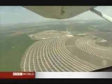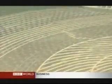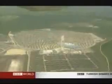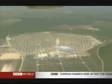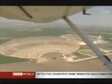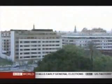And there are plans for a huge expansion. Already fields are being prepared for thousands more mirrors. Imagine installing millions across the Sahara Desert and sending the power north to Europe. That is being considered. In Seville, it's the end of another cloudless day.